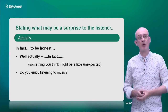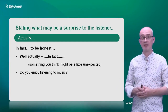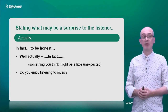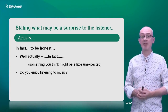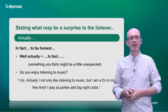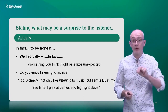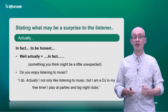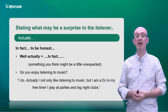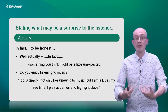Stating what may be a surprise to the listener, actually, can mean, in fact, to be honest. Something you think might be a little unexpected. Do you enjoy listening to music? I do. Actually, I not only like listening to music, but I'm a DJ in my free time. I play at parties and big nightclubs. Whoa. You know, it's a new little surprise fact.